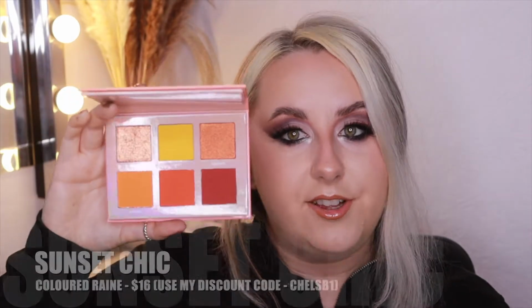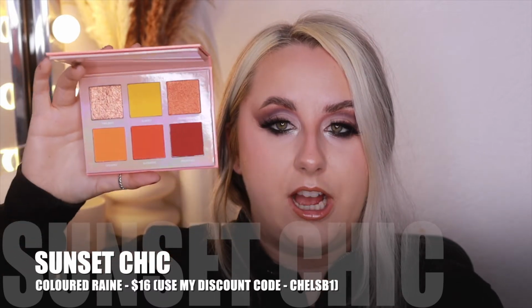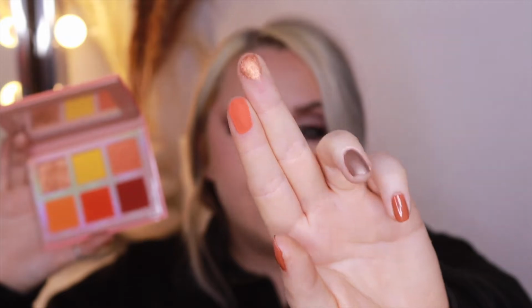Then last of the small palettes, I've got this Coloured Rain Sunset Sheet, which I feel like just screams autumn when it comes to like your fiery burnt oranges, your golds here. Like this shade is so buttery, and I just love this orangey shade. Like look at that pigment. That's insane. But yeah, really good for if you wanted a small sunset eye look that you can create using this palette.